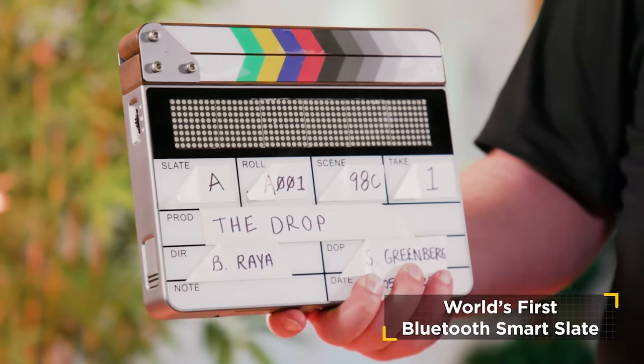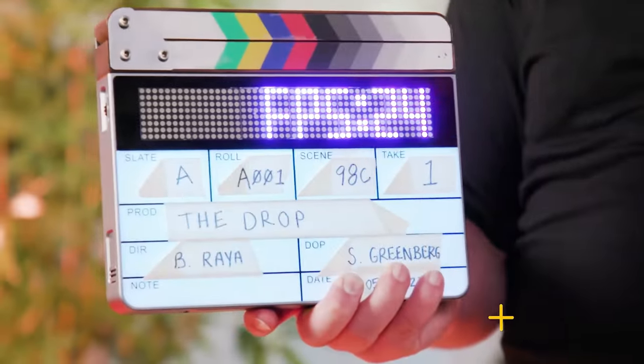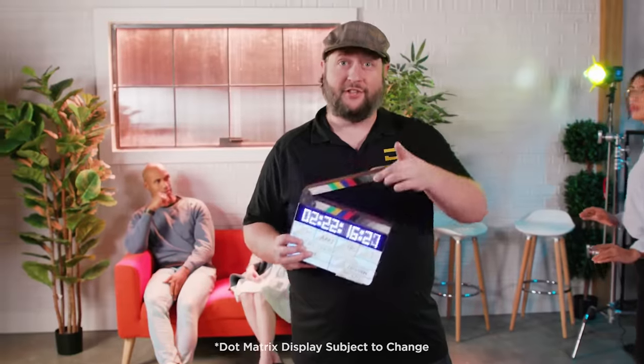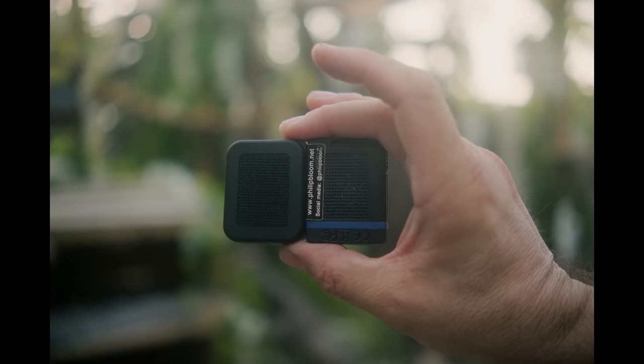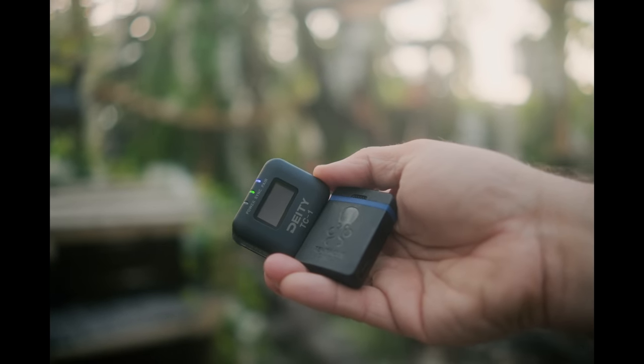Deity actually do make a really nice proper slate that works with the TC-1. It's quite expensive, but if slates are really important to you on jobs, then maybe take a look at that. You can use up to 10 different Tentacle devices together, including the Trackee, and the TC-1 supports up to 20. Battery life is about 28 hours on the TC-1 and about 40 hours on the Tentacle Sync.